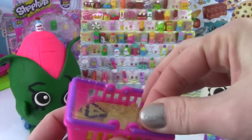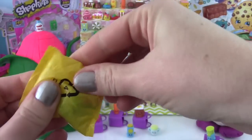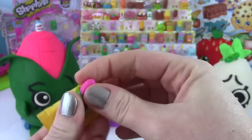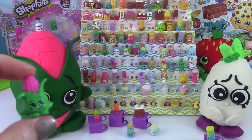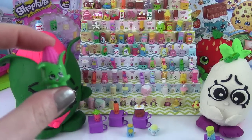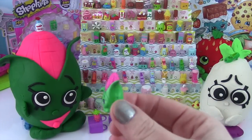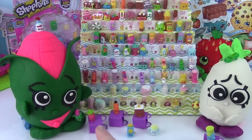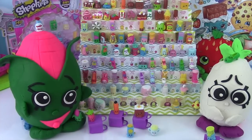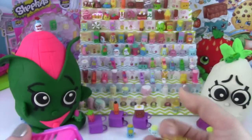All right, let's see what we got in here. I'm so excited. All right, first one up is hard to open. Oh my goodness. Never seen this one before. Nope, never ever seen this one. Looks quite unfamiliar to me. If only I had seen it before. Ah, I'm really big down there. Oh my goodness. So yes, that is Corny Cob hanging out with Big Corny Cob now. Very cute. Alright, time to see who our last surprise mystery Shopkin is.